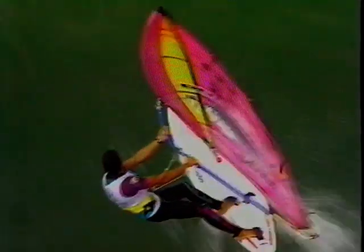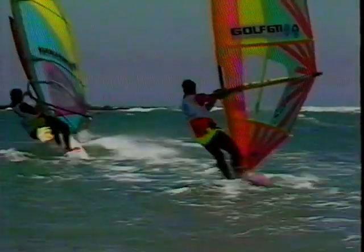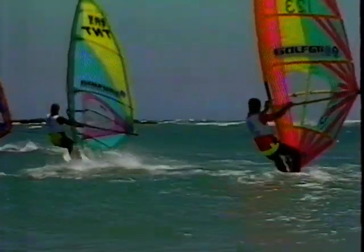Force is forward at great speed. The correct choice of board and sail for differing conditions is critical. Too small a sail results in the board not planing and frustration. But too big a sail can spell disaster.